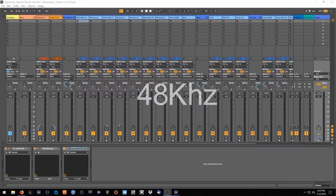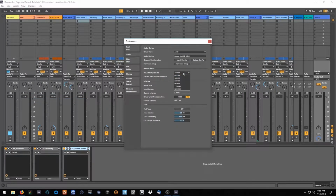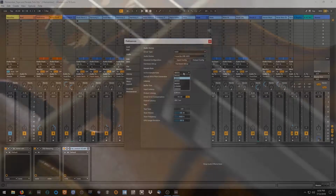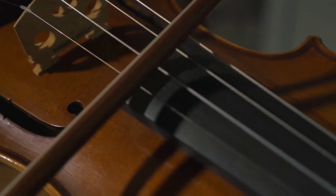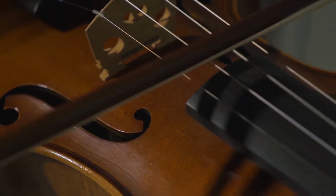The only time I'll normally use a sample rate higher than 48 kilohertz is when I'm recording something like a brass section or other symphonic instrument. It's not that it gives it a seemingly higher quality recording, it just tends to smooth out some of the shrillness in the high end.